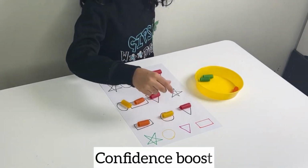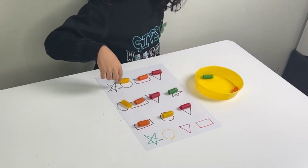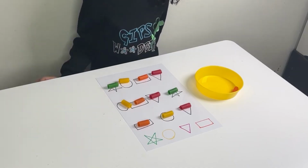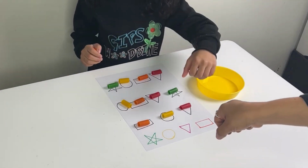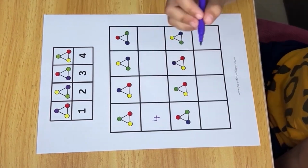Balancing left and right brain activities sets kids up for success in school. The left brain helps them tackle those tricky math problems and master language skills, while the right brain makes learning enjoyable, sparking a love for exploring new things.